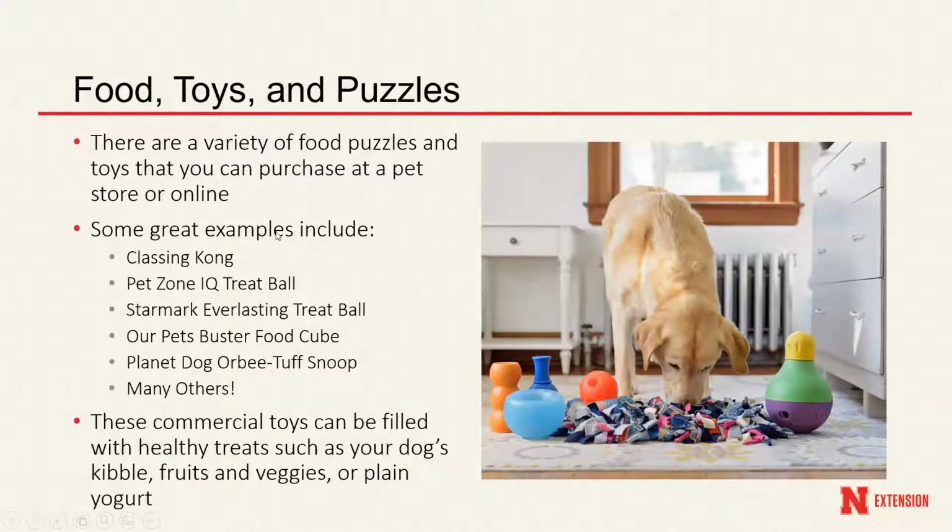So the good ones, classic examples, would be the Kong ball, and then any of these other treat types of balls or toys that you can hide treats in, which kind of require the dog to work through the problem of how they get the treat out of the toy. Commercial toys can be filled with healthy treats. So yes, they have those little spray cans where you can put your treats in, but carrots, fruits or veggies, or even just their own food would also be fine to stick in if you don't want to go out and buy one.